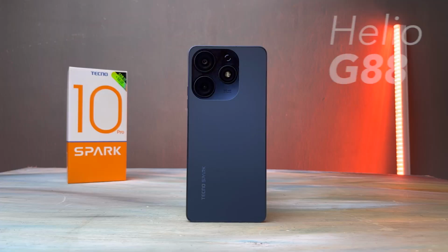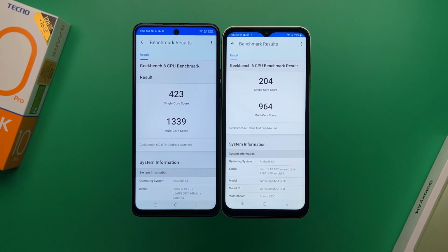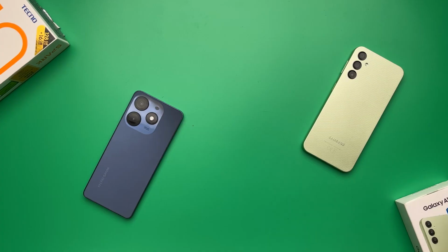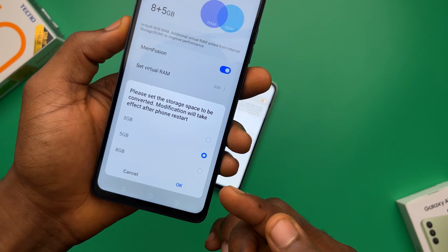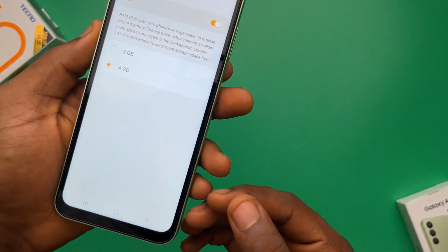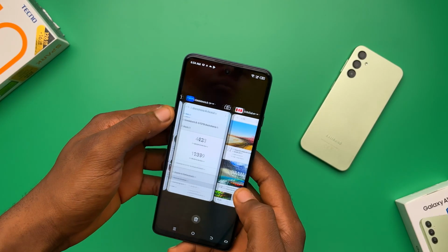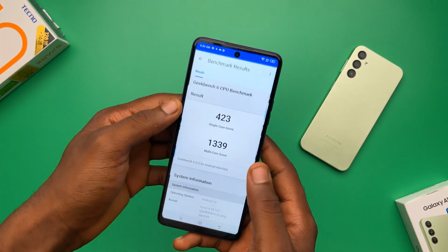The Spark comes with a Helio G88 processor, and yeah, it has better single and multi-core test scores, also a better GPU, but I'll come to gaming in a bit. I just want to reiterate that the Spark 10 Pro comes with 8GB of RAM, which is 2 times what we have on the A14. And you also get up to another 8GB of virtual RAM. The A14, on the other hand, gets max 4GB of virtual RAM. So clearly, the Spark 10 Pro with its more RAM is significantly better when it comes to multitasking.